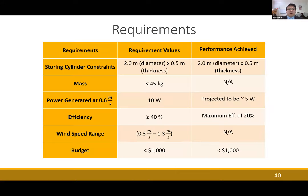For the requirements, as mentioned before, due to the limitations of the wind tunnel, many of the requirements were not able to be achieved. We believe that the stowing constraint and the mass constraint can definitely be matched if we had more designs to be tested using our water test bed instead of the wind tunnel. We also believe that the maximum efficiency of around 20% can be projected to be 5 watts using 0.6 meters per second on Venus conditions as the average. We also have an issue with the wind speed range, because we didn't have a mechanism to allow the speed to go through the swimming pool as fast as we'd like, because we were pulling by hand. And for the budget, we were able to match having the budget under $1,000.